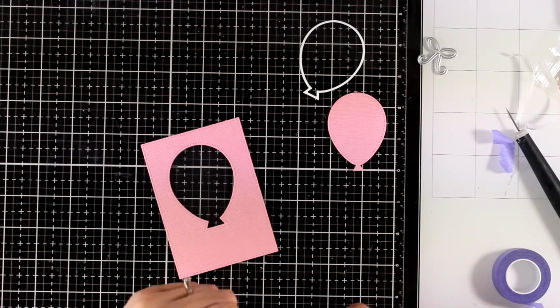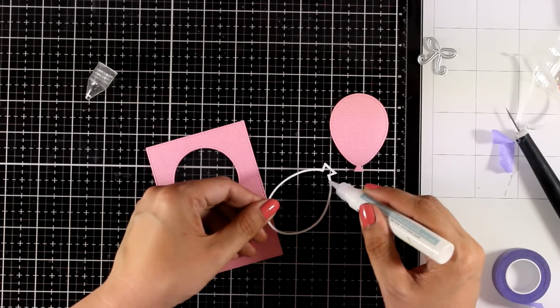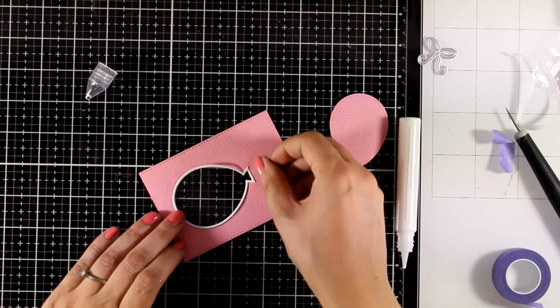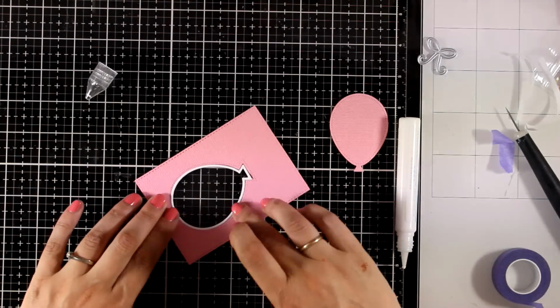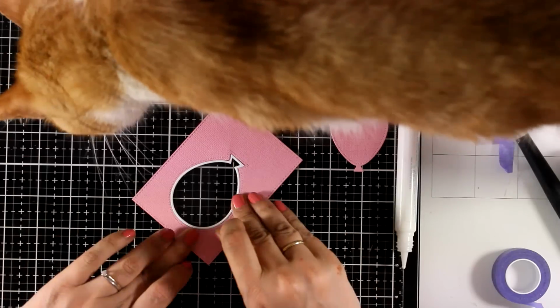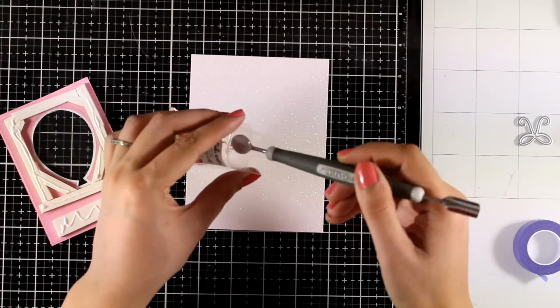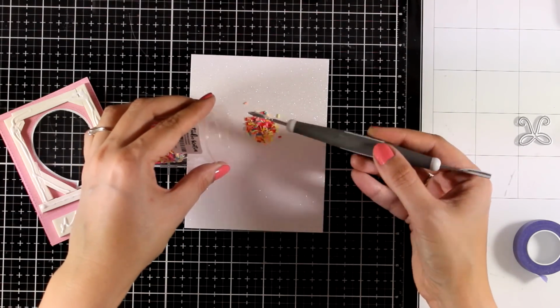I am going to add some white glue all around this frame, and I'm going to stick that directly on top of the acetate. It's going to fit nicely inside like a puzzle, and it's going to provide a nice and finished look. And let's not forget Ginger, who is always next to me, so he decided to make an appearance here.